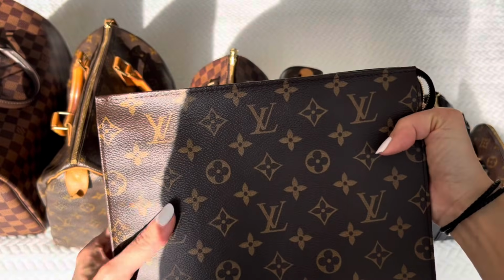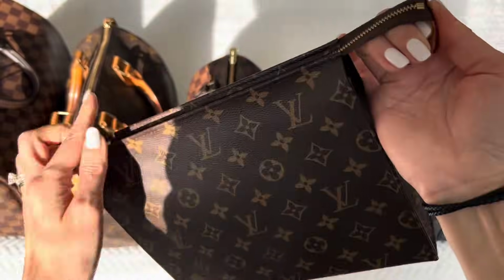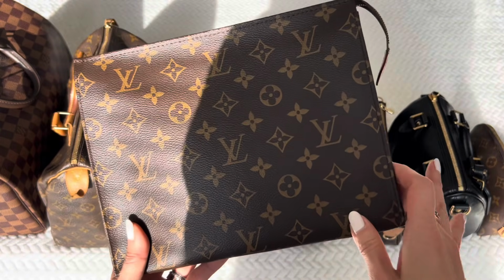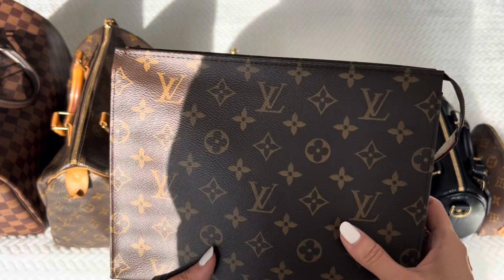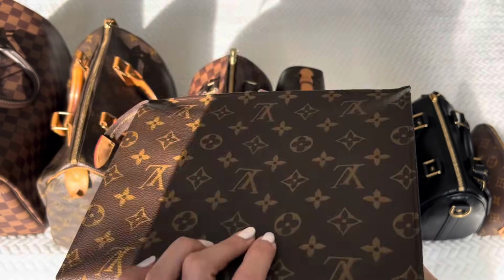So usually when I have my larger bottles, I put them all in here, all of my skincare. I have several travel bags that I like to use. And even when I use other travel bags for my liquids, I still tend to bring this because I still have other loose items that I want to keep organized. So I do use this a lot when I travel. So this is still a good one.